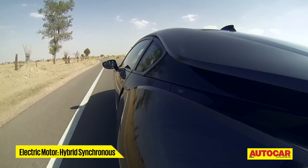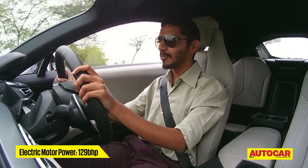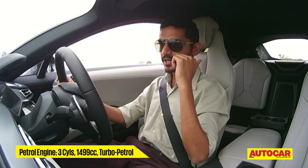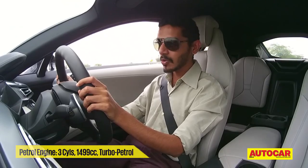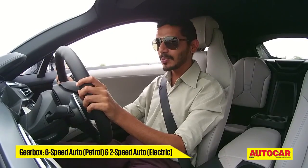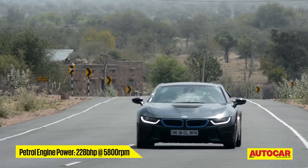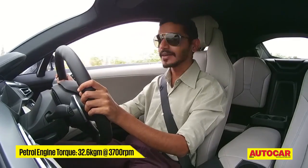But on to this car's party trick, its powertrain. And here's where things get wonderfully complicated. At the front, there's an electric motor that powers the front wheels through a 2-speed automatic gearbox. At the back, there is a 1.5-litre 3-cylinder turbocharged petrol motor driving the rear wheels through a 6-speed automatic. Now that might sound a bit puny for a sports car, but get this, that engine alone makes 228 bhp. 228 from a 1.5 3-cylinder.